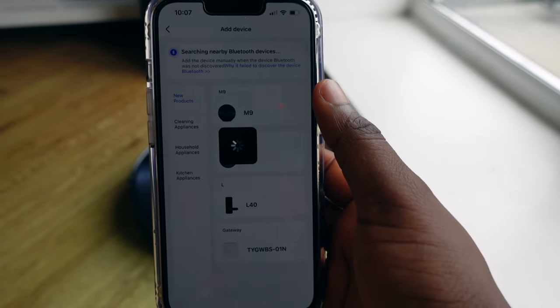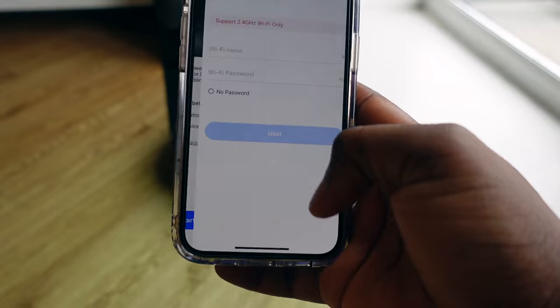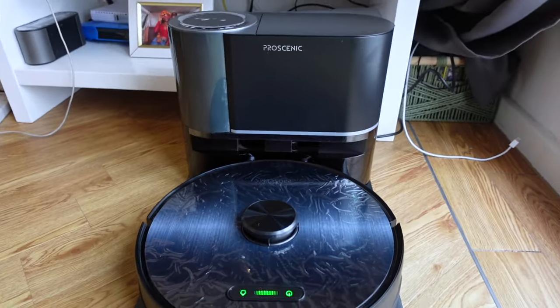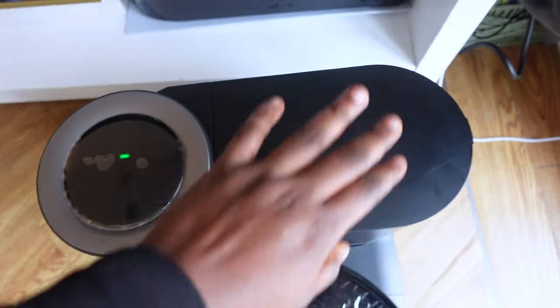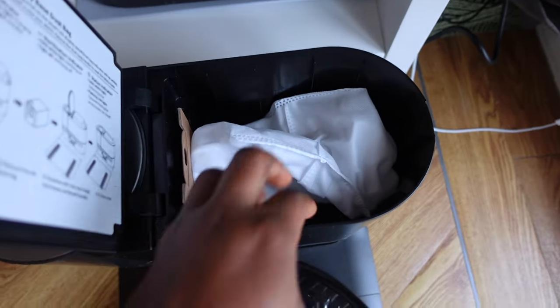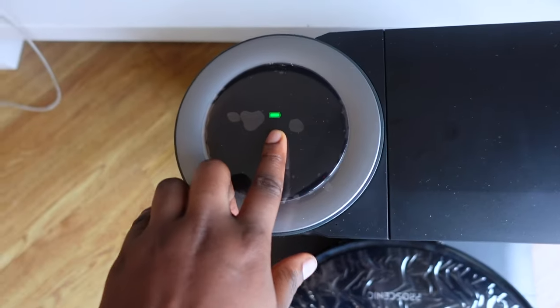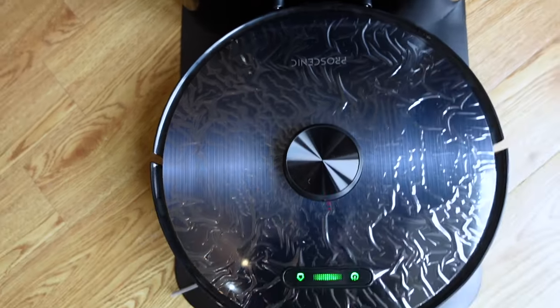And now I'm just clicking on the M9 because this is the M9 version of the vacuum cleaner, and I'm just setting that up. So guys, as you can see, I have connected this to power, and it is up and working and also charging. I opened this compartment, and that is where you would find the dust bin compartment, where all the dirt that the vacuum cleaner collected will be transferred to that bag.